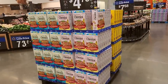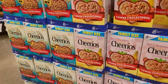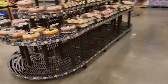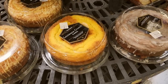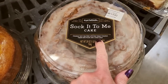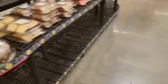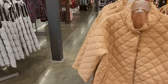Wow. We have Cheerios, strawberry banana, and honey vanilla Cheerios. Since the honey vanilla is new, they got their bathing suits on clearance. You could get a Happy Cake, a Louisiana Crunch Cake, a Socko to Me cake, cinnamon swirl cake made with real Saigon cinnamon topped with pecans and a sweet glaze. They're already starting to put out their winter stuff.